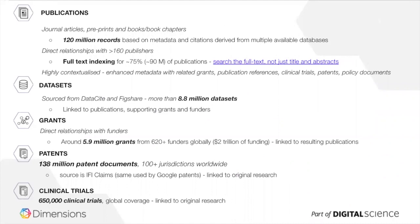All in all, Dimensions has indexed over 120 million publications, around 50 million more than current ANI databases tend to. Additionally, we have indexed nearly 9 million data sets, over $2 trillion in grants, the world's 138 million patents, and 650,000 clinical trials. In total, over 270 million documents can be found, searched, and analyzed within the Dimensions system.